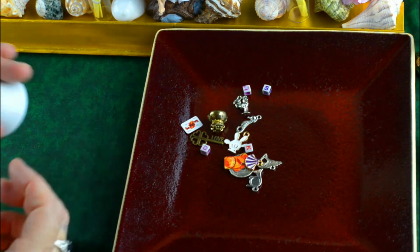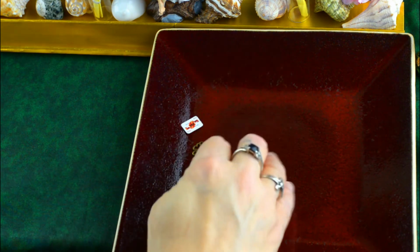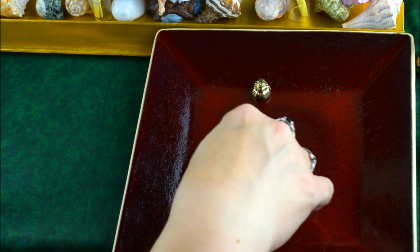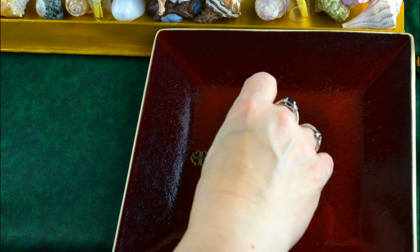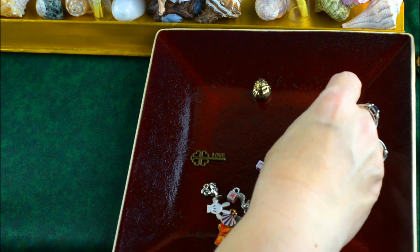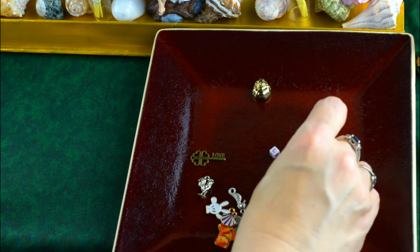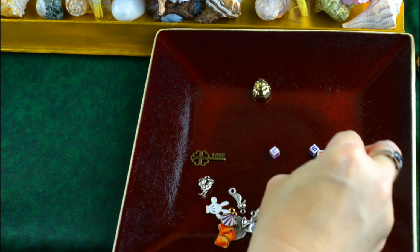All right, let's see what our charms have to say first of all. Okay, well, we have the money bag symbol. I always like that. That usually shows good success, things going really well for you. It doesn't have to be in money situations, but it can be. It could be in love or relationships, other things like that as well. But it just means success. It means getting your abundance, getting what you like to manifest and what you like to have.